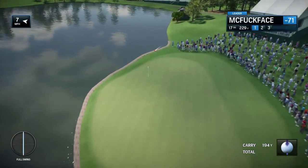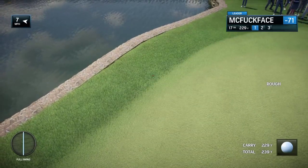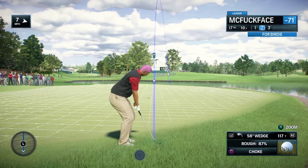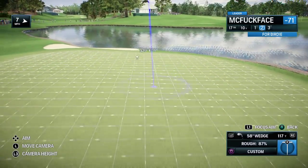Seems to like it. Headed for the fat part of the green. Getting set for this next shot from the rough. What does the player need to be careful of here, Frank? Well, this is where we're going to see exactly how good they are, because that's not exactly the best lie, but it's sort of doable if you know what you're doing.